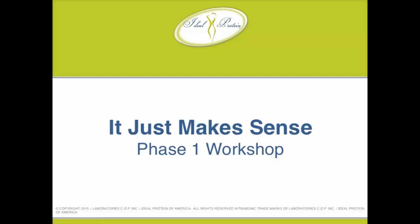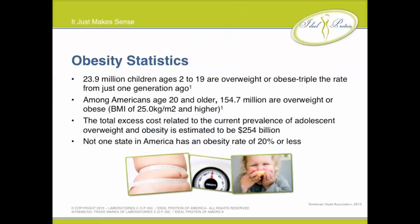So we've been using the diet. We're the first ones in Southern Illinois to bring the diet to Southern Illinois, and we have been having some really great success over the last few years of doing it.